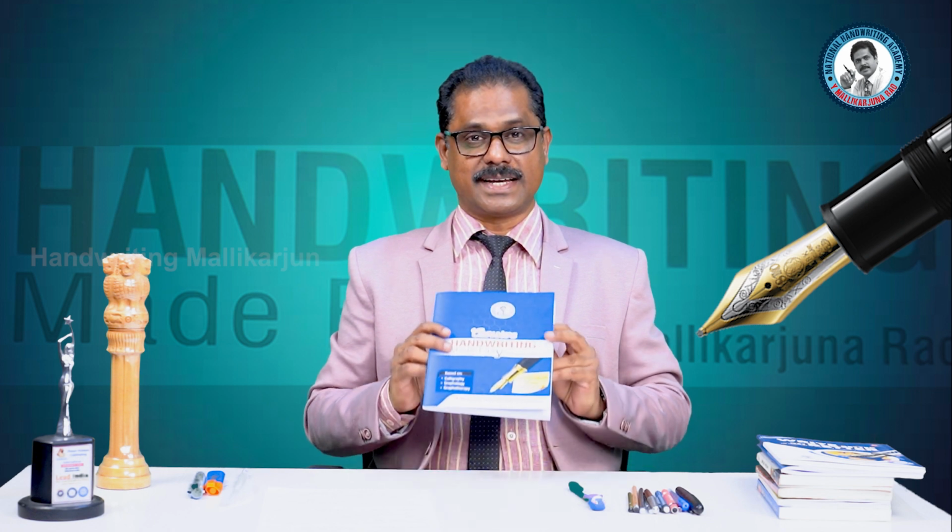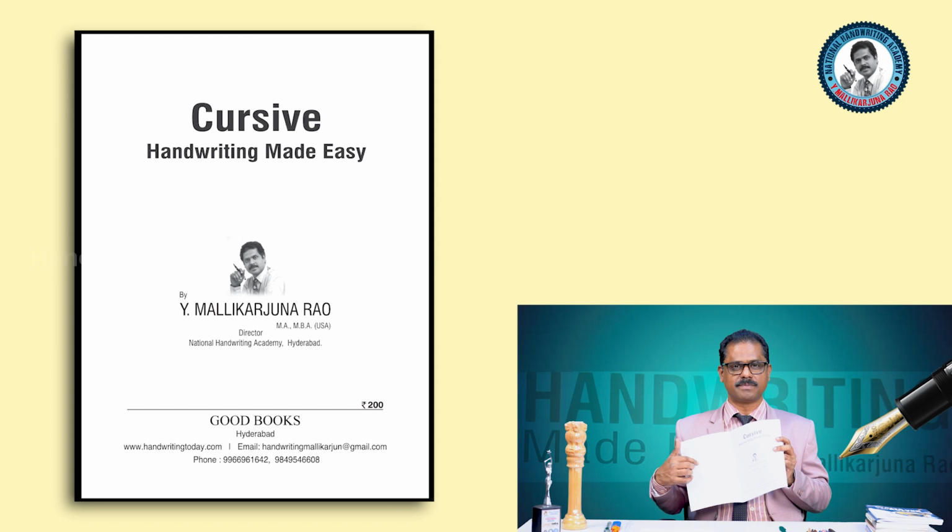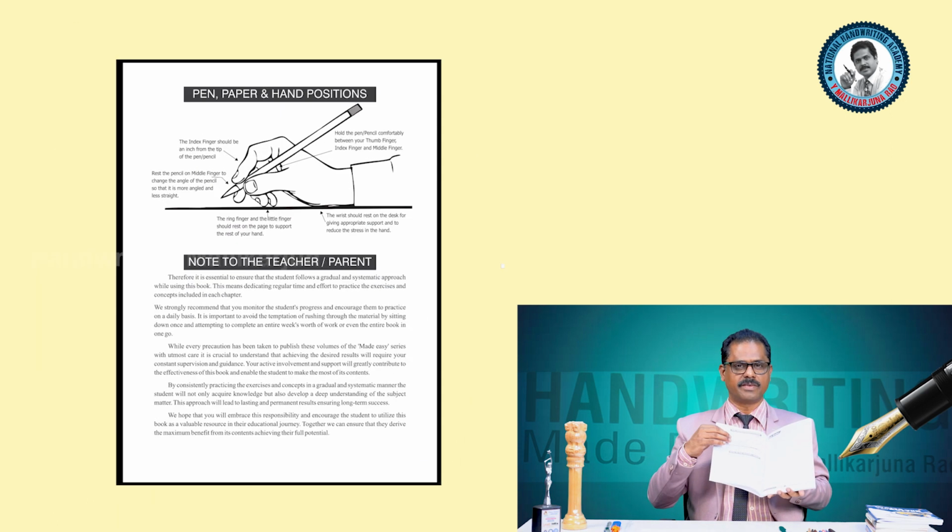Let's move on to the details. How can you use this book very effectively? When you open it, it tells you about the title page. And the very important part in the very beginning is the postures. How do you hold your writing instrument? I'll give you an idea about the pencil and a pen.